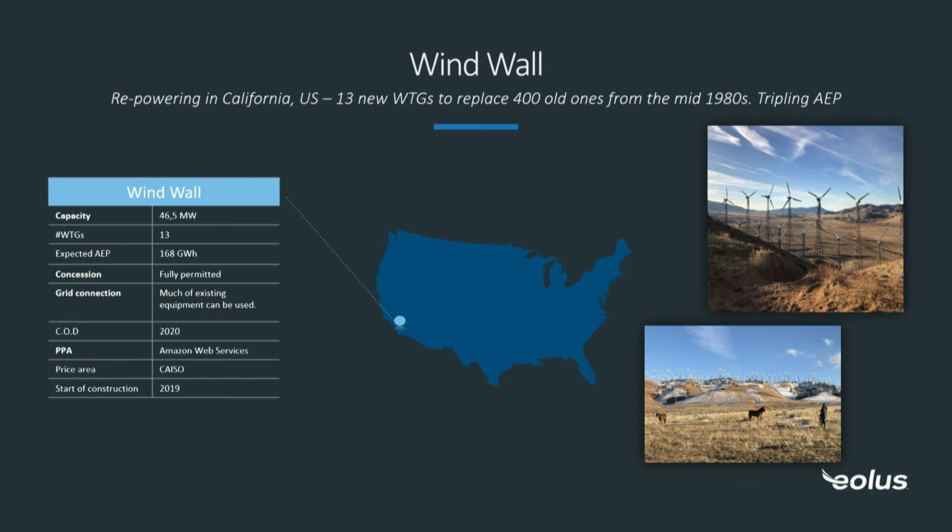And just a few words about the wind wall project. There we have a PPA with Amazon. This is what it looks like with the 400 old turbines. It will definitely look better with only 13 turbines. But the inhabitants, they're really proud of this old wind farm. We haven't announced any investor for the project yet. Of course, we are in the sales process, but we have started construction at our own risk now to make sure that we can start to deliver power to Amazon next summer.